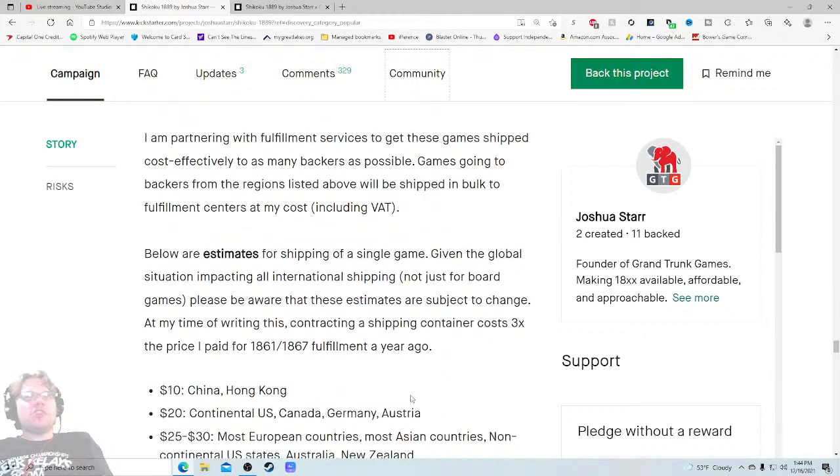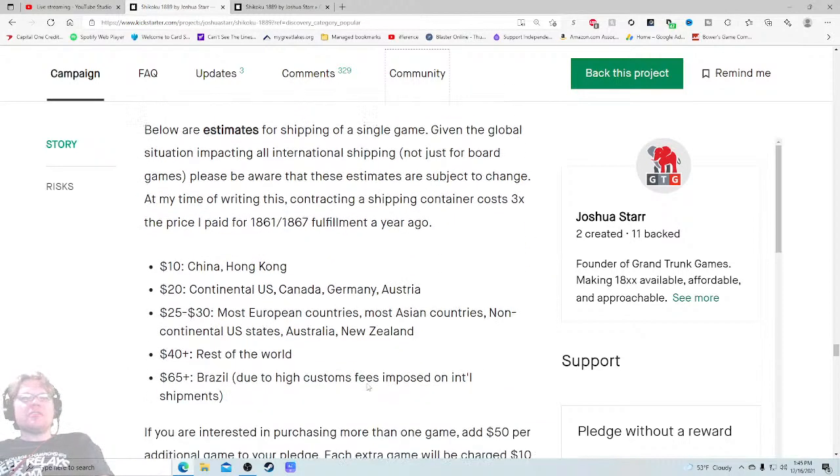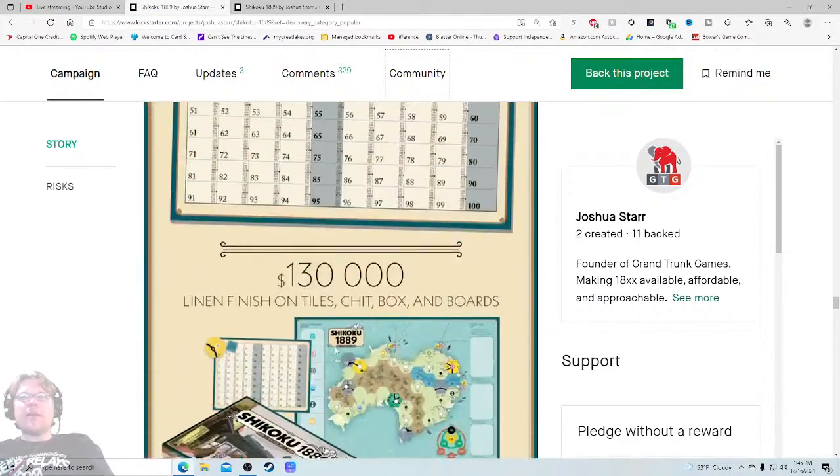The lower estimates for shipping of a single game. Given the global situation impacting all international shipping, not just for board games, please be aware that these estimates are subject to change. At my time of writing this, contracting a shipping container costs 3 times the price I paid for 1861/1867 fulfillment a year ago. China, Hong Kong, $10. Continental US, we're at 20. Okay. So now I go back to what's the size of the box.